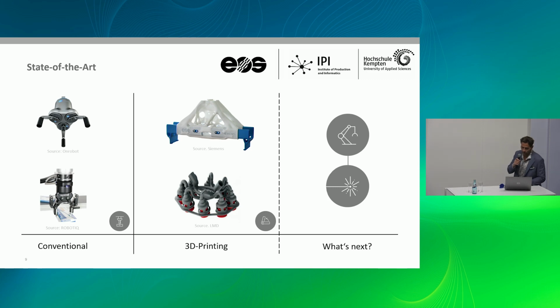The Siemens battery gripper is much lighter than the original one due to topology optimization. And they reduced the number of parts from 30 to 5. And due to the new and lighter design, they are also able to use a smaller robot. So the gripper for LMD provides air channels and is made from just one single part. So complex pneumatic valves with many tubes and interfaces are obsolete.